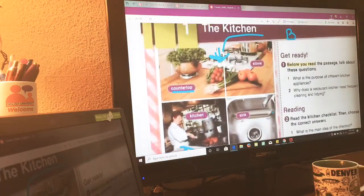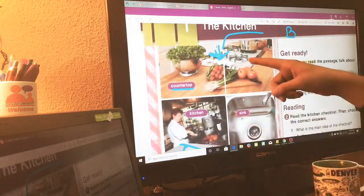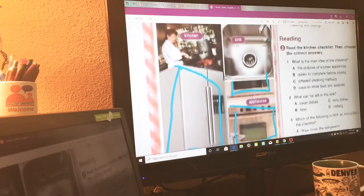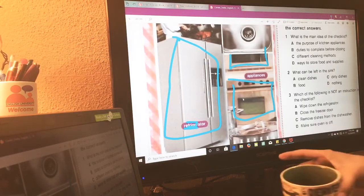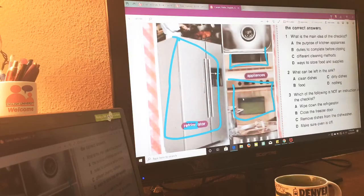What else is in the kitchen? We have the countertop, the stove, the sink. What else? Oven. Kitchen mixer. Oh, the mixer. KitchenAid. Blender. The blender is appliances. The mixer. What else is in the kitchen? Knives, the forks, all the equipment.